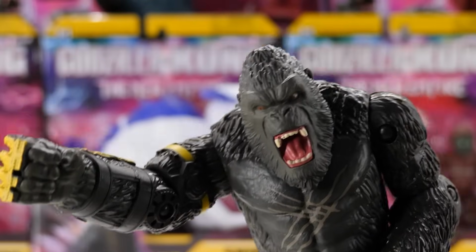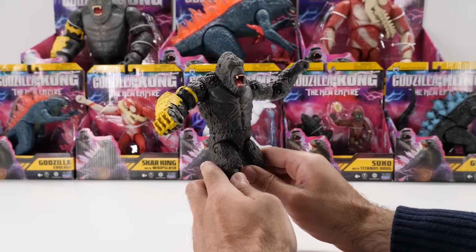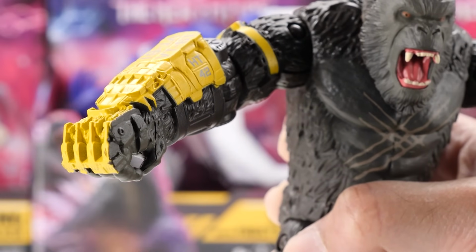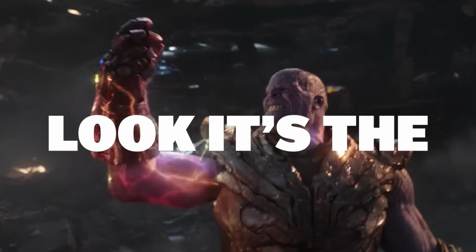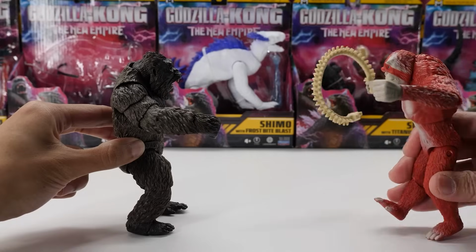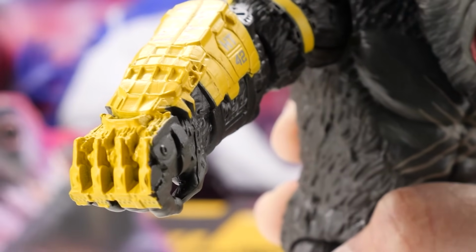Big monkey. Man, Kong looks cooked as hell with a significantly improved sculpt. Crap, why does Kong have a wacky robot arm? Look, it's the Infinity Gauntlet. No, Infinity Konglet. Did Scar King smash his arm, or is it just an upgrade?